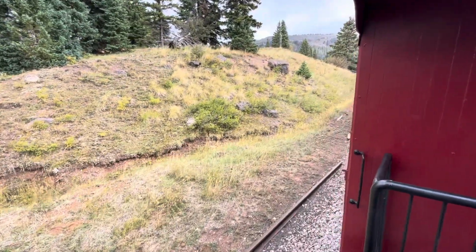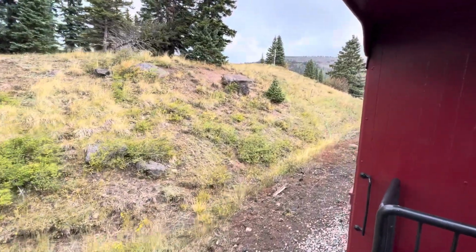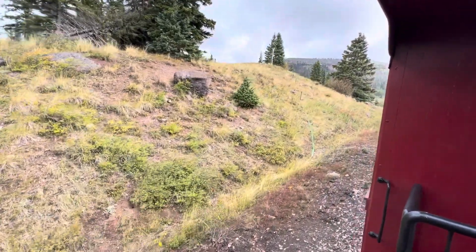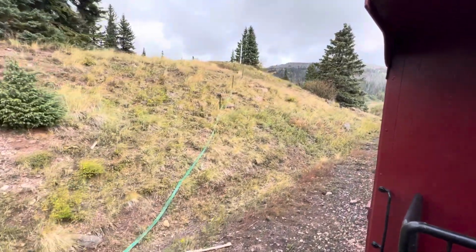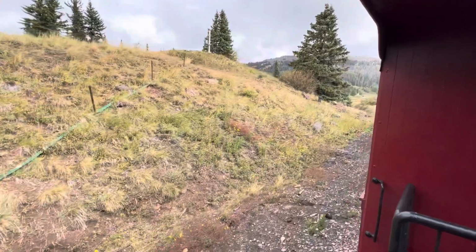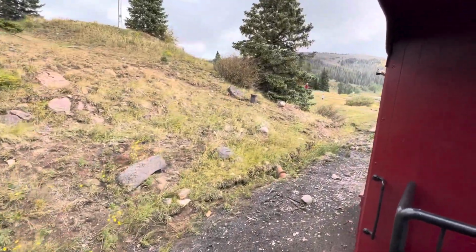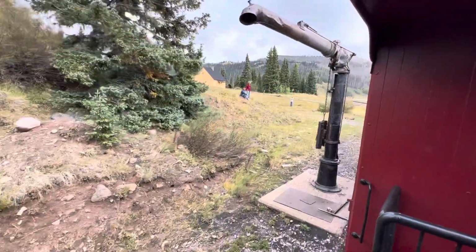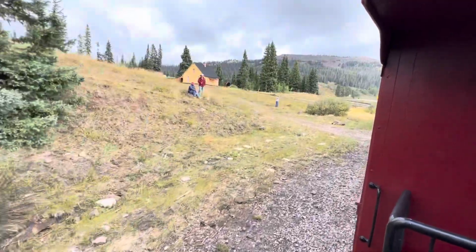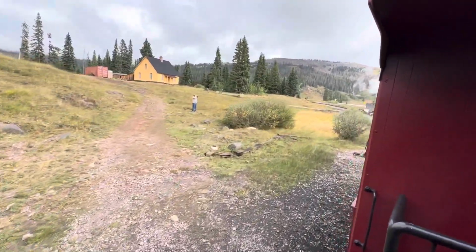It is 11:27 a.m. Wednesday morning, September 13th, 2023. We're aboard the Cumbres and Toltec Scenic Railroad train going from Chama, New Mexico to Antonito, Colorado. We just departed the summit of Cumbres Pass, Cumbres, Colorado, at 10,000 feet above sea level. And soon we will be going around Tanglefoot Curve.